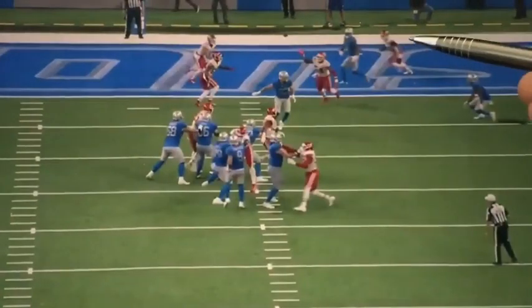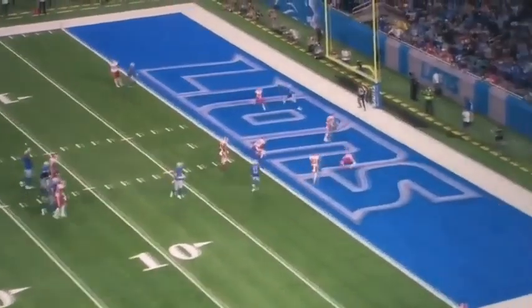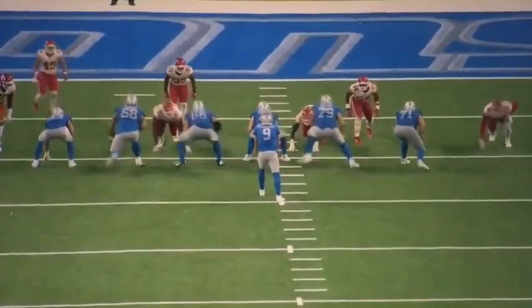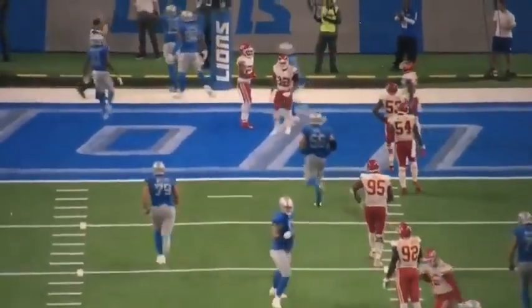And it's drilled in between one, two, three, four defenders. Now, not everyone can do this. You better have a howitzer on your arm or shoulder to make this throw. But it's really about that guy's shoulder turn. Once he turns, you're dead to me. Foot in the ground, ball out, touchdown Lions. Incredible throw.